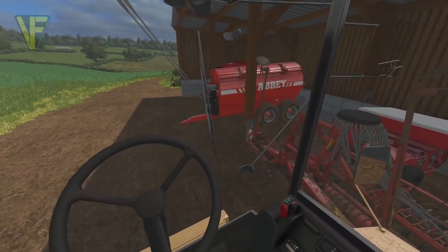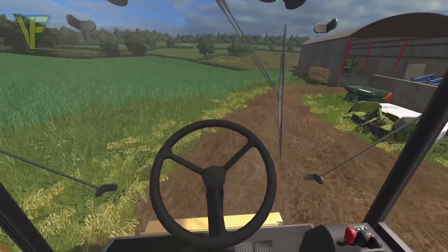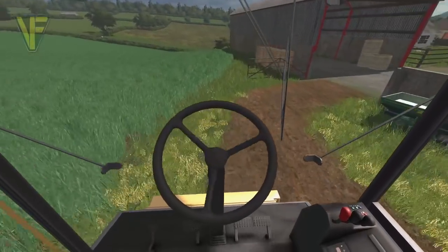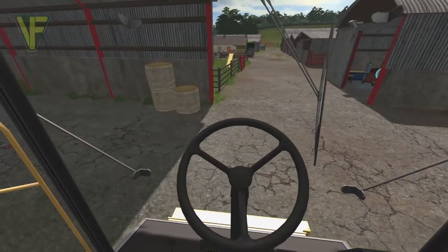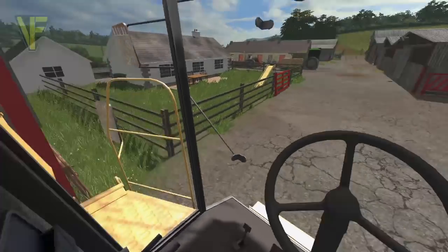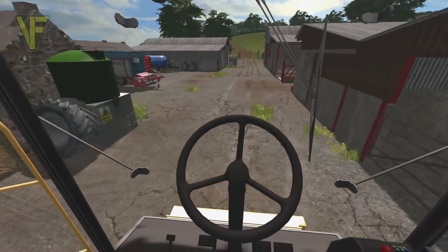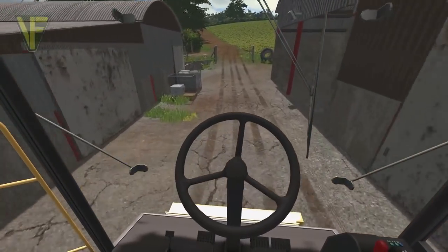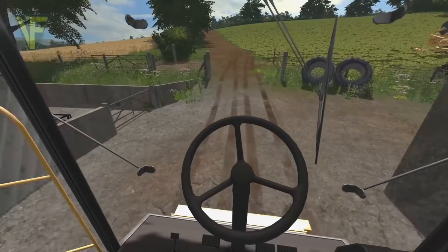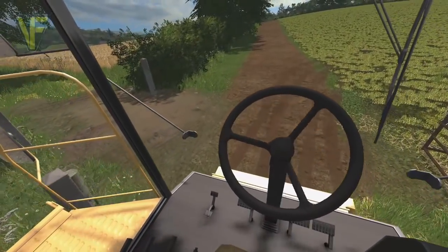Yeah, there we are. And we're clear. Right, let's go put this up in field 8. And once we get it up there, we can get our header trailer in as well. Yeah, this harvest will come not a moment too soon. We are very, very low on straw bales, and we're going to have to use the last 3 in the very near future.